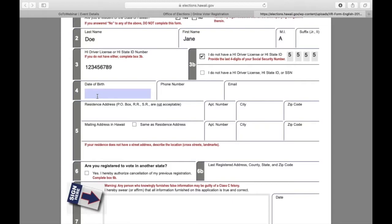In box 4, go ahead, put in your date of birth, your phone number, and an email address.